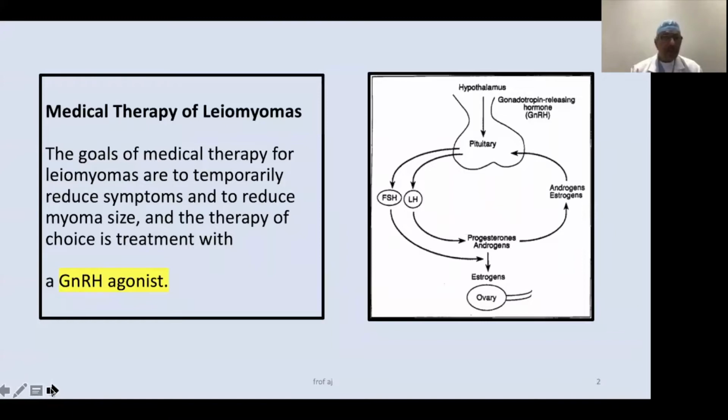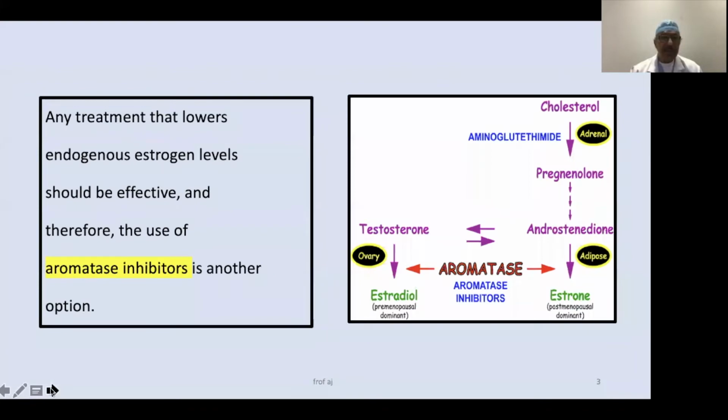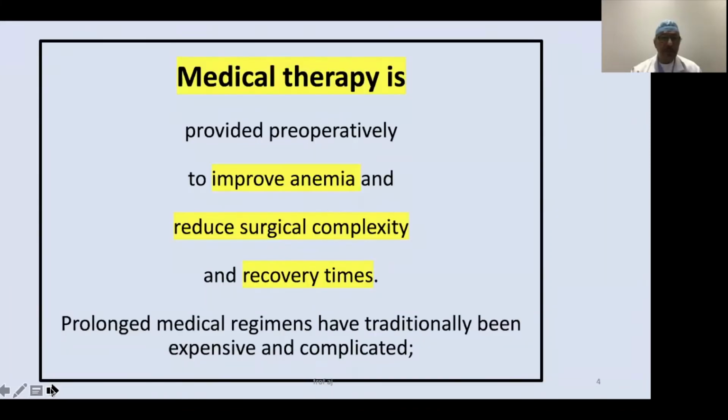Any treatment that lower endogenous estrogen level should be effective, and therefore the use of aromatase inhibitor is another option. Okay, this is another type of medical treatment. And medical therapy is provided pre-operatively. كثير من الناس يدوه pre-operative to improve the anemia, reduce the blood flow طبعا, reduce the surgical complexity of the tumor, and maybe it's better in recovery times.